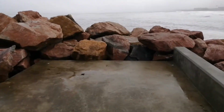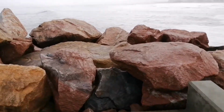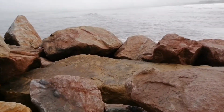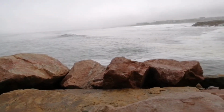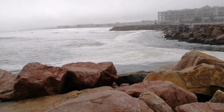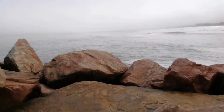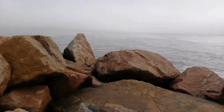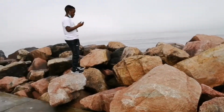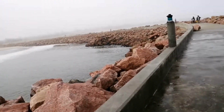We've reached the end of this pathway. It's just a short pathway, I think, just for people to see the water properly, the ocean properly, just closer to the mall. So this is where everything ends, and we shall be making a turn back to our walk, our daily walk.